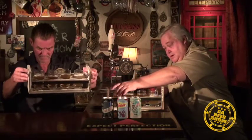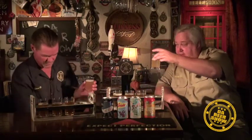So the first one looks a little hazy. The other 3 are clear with a good carbonation, and I would say this one's just a touch darker. They're all close, but this one's just a little bit darker. So let's dive in. Let's see what we got. Yeah, let's jump in. First one here, Atomic Robot. Here we go.